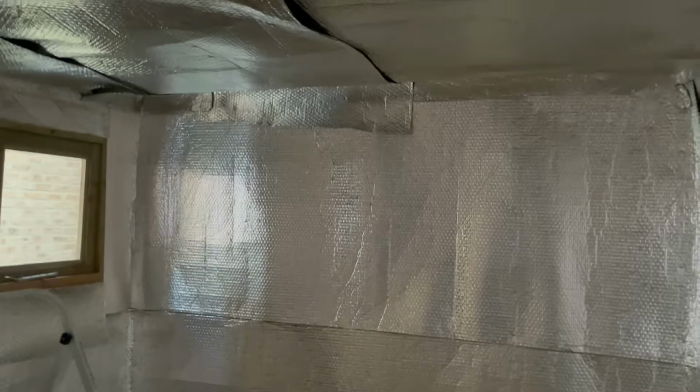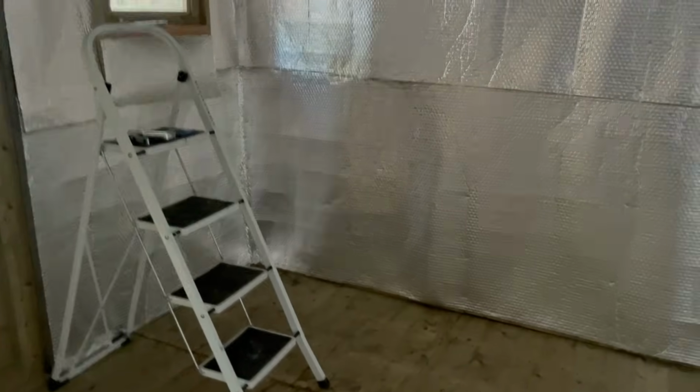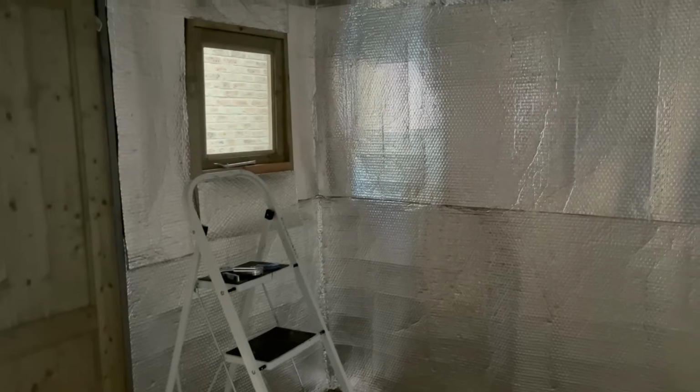So yeah, I will be back hopefully when they have plasterboarded it and plastered it, and show you the next phase. Okay everyone, I'm back. I've got some more updates for you. So I've had it plasterboarded and plastered, which I will show you in a minute.